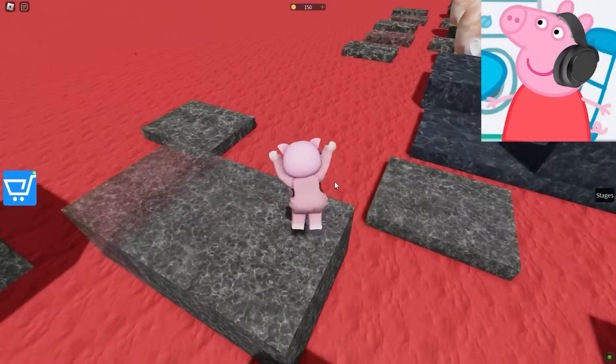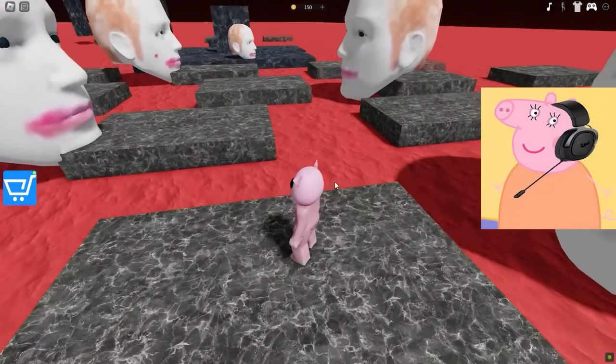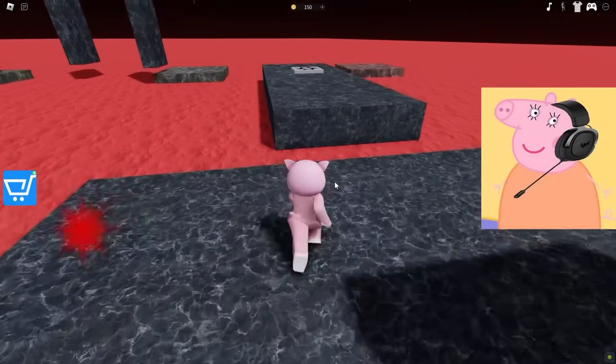Please, we almost got away from that crazy running head. Just a little bit left. Oh no, a very difficult challenge. Family, I really don't like it. Let's be as careful as we can to make it work.